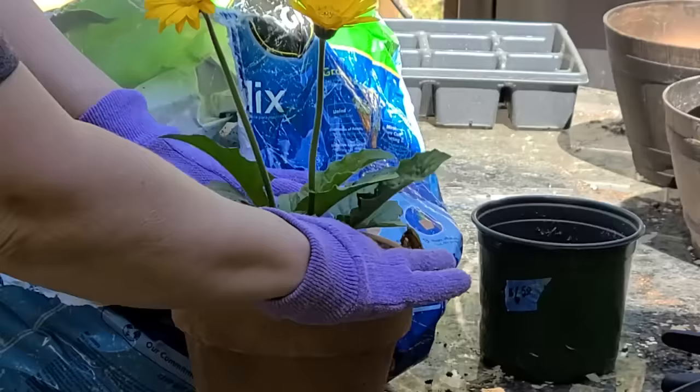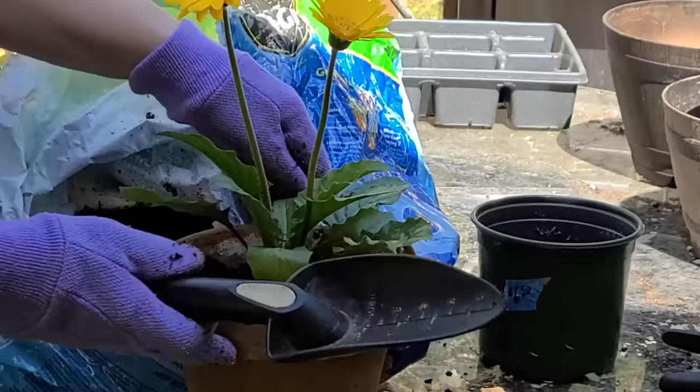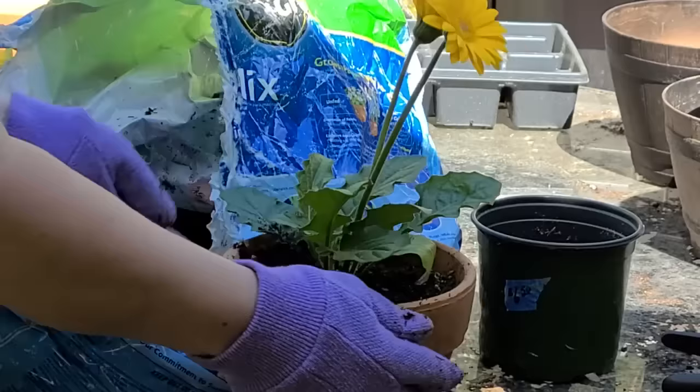So all I'm going to do here in this little pot is just put some soil on the bottom, and then I'll take the plant itself and, let's see, how am I going to say it? You want to separate the roots really good at the bottom before you plant them. That way the roots are easier to start sprouting and getting bigger. So I hope that makes sense. I'm just going to pot up this plant really fast, and then we'll move on to another one.